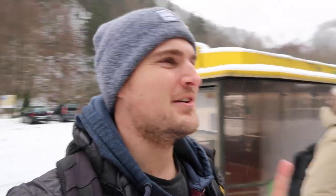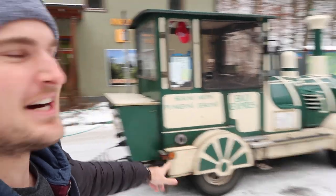There is one last bit of transportation before we get to the caves. We actually have to catch this train car up the road so we can get to the entrance of the cave.